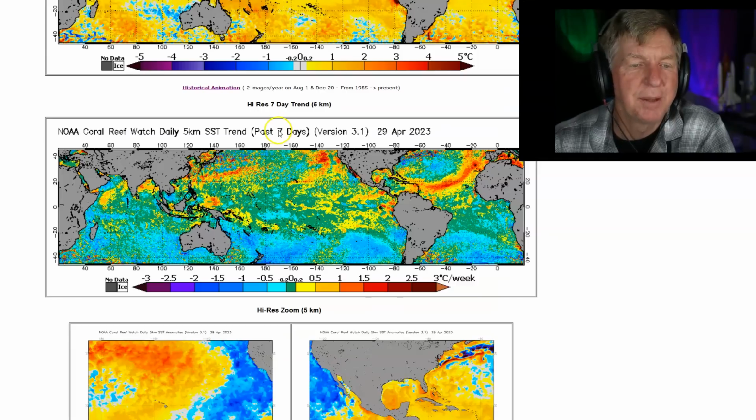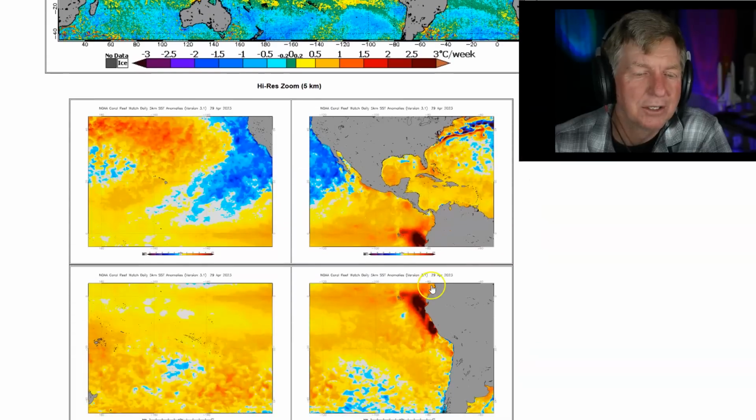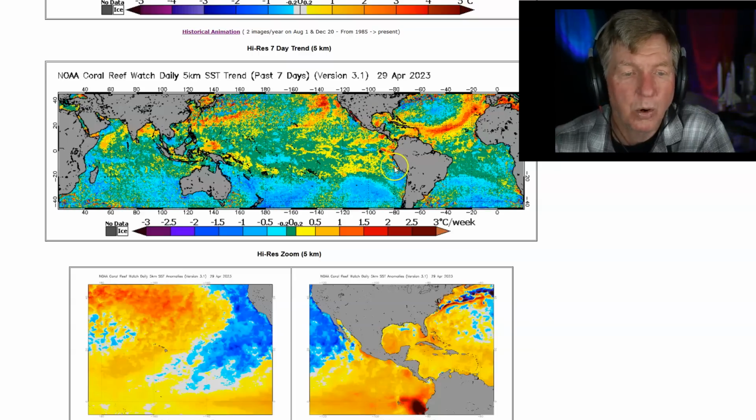The trend for the past 7 days, sea surface temperature trend. Last week, things were pretty much dead neutral here. No, it wasn't getting any warmer. Now, clearly, it was warm down here, but it wasn't getting any warmer. This week, we've got warming temperatures building yet again along Peru and Ecuador.